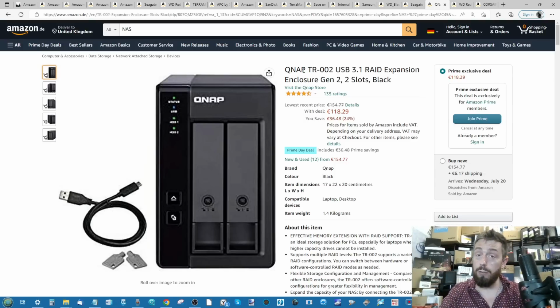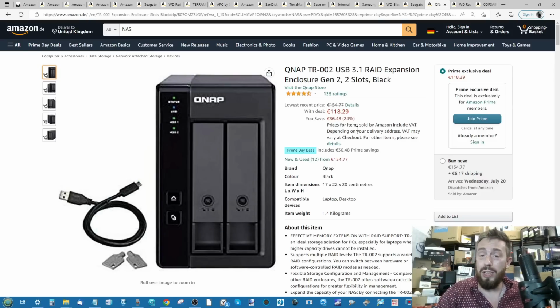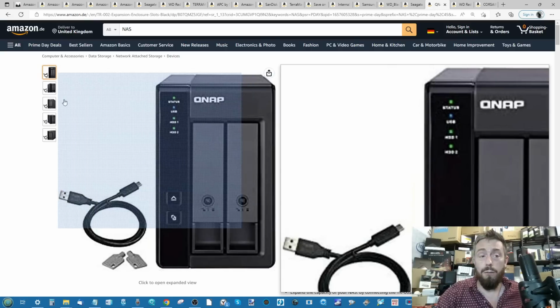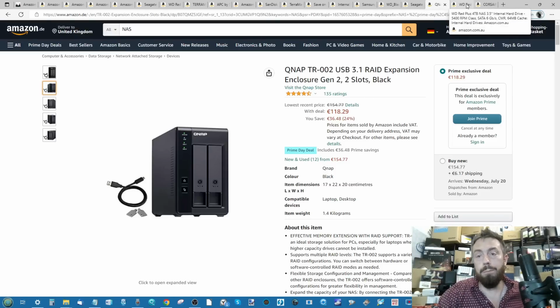So hopefully some of the other expansions are going on, but the 2-bay expansion here takes advantage of USB 3.1 Gen 2, so 10 gigabit connectivity there if you're using a modern Gen QNAP. That's some fast external storage. That's €118 for that external expansion device to increase your storage. And again, this supports pretty much all QNAP NASs, and it's got hardware RAID already pre-built in there.